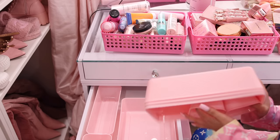And right now my lip drawer is this drawer and the bottom drawer, because I have high-end lipsticks and then drugstore lipsticks separated. So I'm going to go ahead and take all this out, move it up.